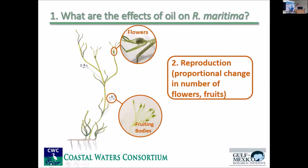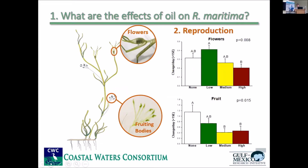For reproduction, we looked at the number of fruits and the number of flowers. And when it came to reproduction, both flowers and fruits were affected, with the lowest incidences at the highest oil concentrations, the medium in yellow and high in red. All right, so reproduction was affected, and this is a bit of a debate in the scientific literature. Sometimes plants reproduce more under stressful conditions, right, to get some genetic recombination so maybe the next generation can survive.